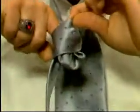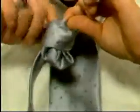And notice that by tucking the loop through with your index finger of the right hand, this allows you to maintain the knot while you pull the material through. And this goes for all knots. Shape your knot and draw it up tight. Turn down the collar. And there you have a nice, clean four-in-hand.